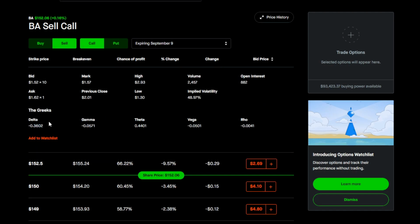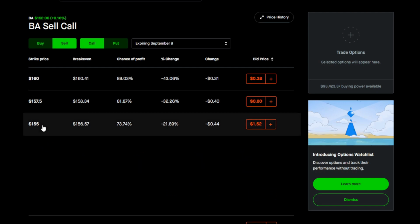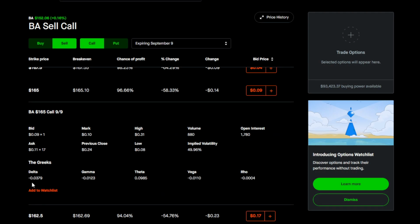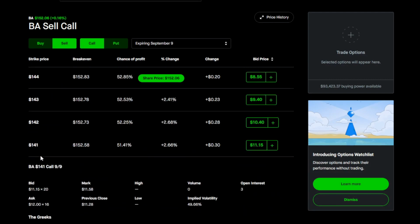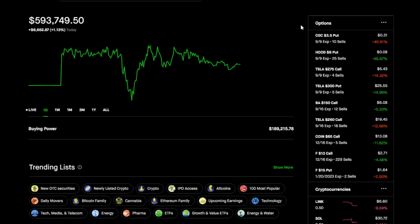36 here, 36% chance of being in the money at expiration. And you can kind of judge some of your trades by using that. If you go up, for example, to 165, you can see that falls dramatically. And if you go down, this goes almost to 100% being in the money at expiration, meaning you'll have to sell the stock off for whatever strike price you put in. So again, just wanted to quickly go through that and the portfolio.